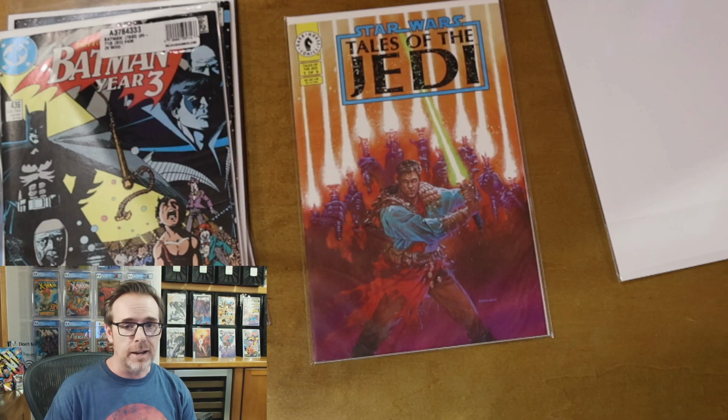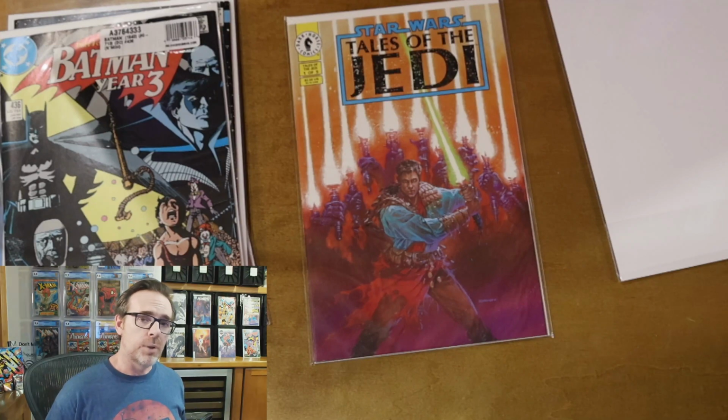So I'll show you the values here just in a moment after I get through these books, where you can see what I'm talking about in terms of what I paid for the books and then comparing them to fair market value and the value when they are graded.